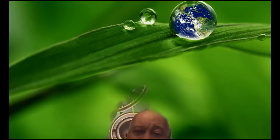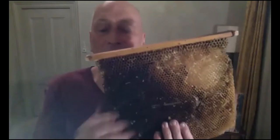Manuka is a plant from New Zealand and Australia, the Antipodes, and it does produce highly medicinal honey. That's probably just because there are more of the same chemicals in the honey when the bees have been collecting stuff from the Manuka plant.